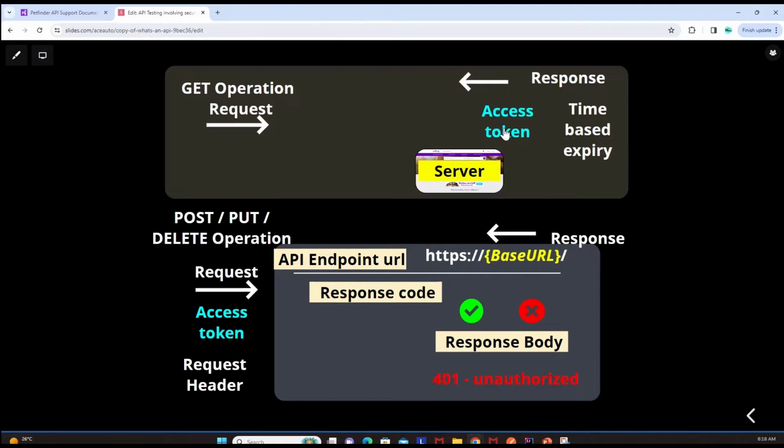Now, data leakage can be a big problem. It can be a financial problem for the enterprise solutions. So that's the reason they have come up with this kind of development. And from a testing perspective, it is important for us to build a robust test framework which validates this aspect.